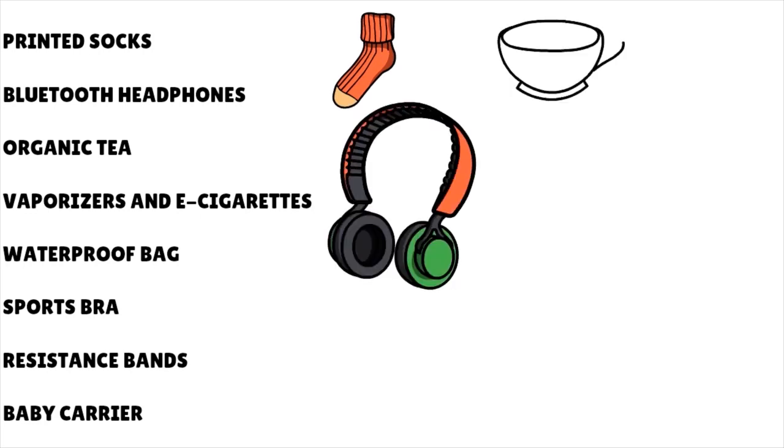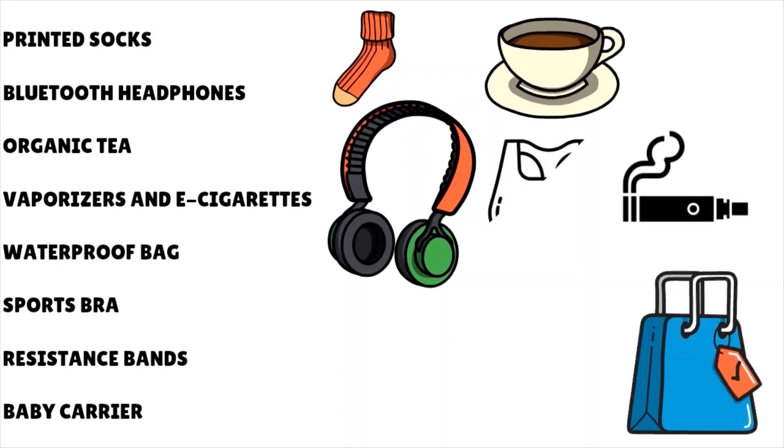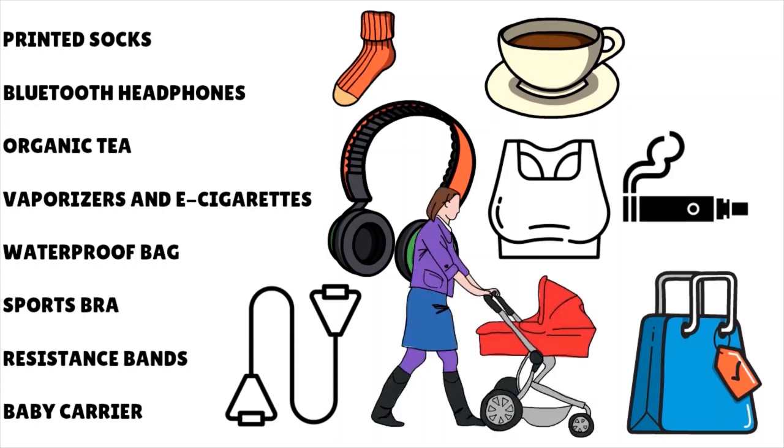Okay, so here are some examples of the best items to dropship on eBay. You have printed socks, Bluetooth headphones, organic tea, vaporizers and e-cigarettes, waterproof bag, sports bra, resistance bands, baby carrier. So what I'm trying to say, this is just a non-exhaustive list. You want to find the product that resonates with your audience and that has pretty reasonable profit margins.